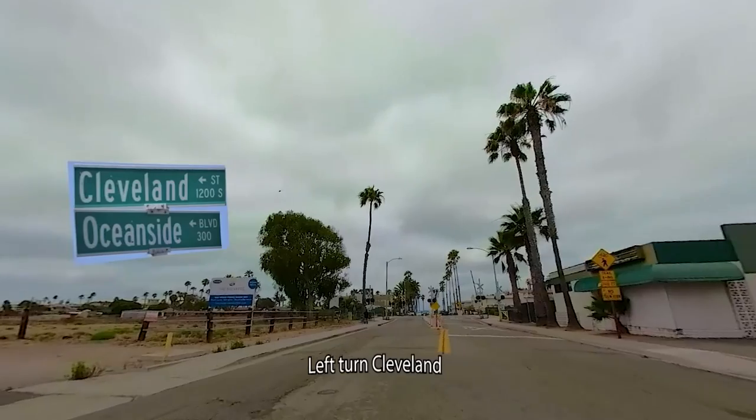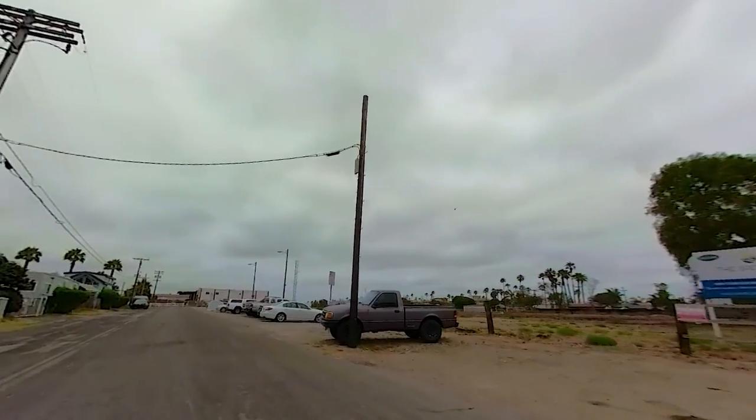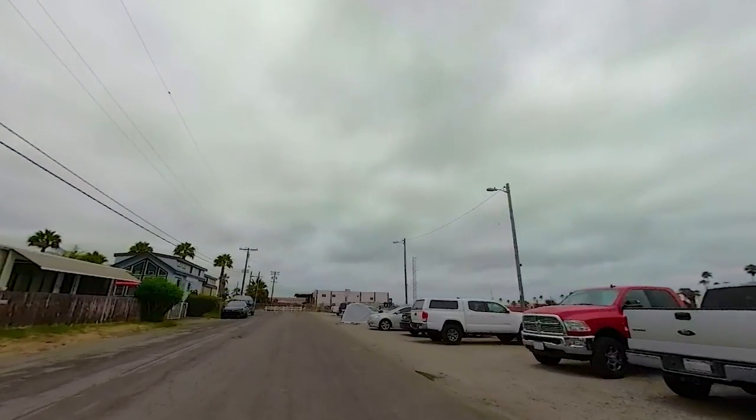Make a left turn at Cleveland. You may think you just turned into a back alleyway, and you actually did, but this is the correct way. Godfrey is up ahead, and you make a left turn there.